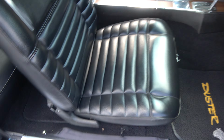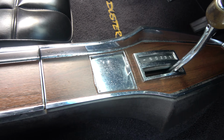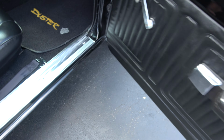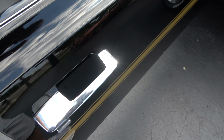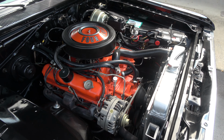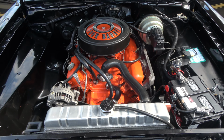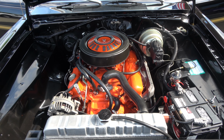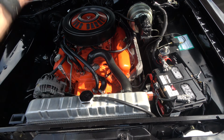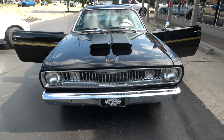Not easy to do one-handed. Seats have definitely been redone. I like the bucket seats with console. So many of these are bench seat, column shift cars. You can pick the trim there in your center console. Big pan or anything like that. Love the shark scoop grille.